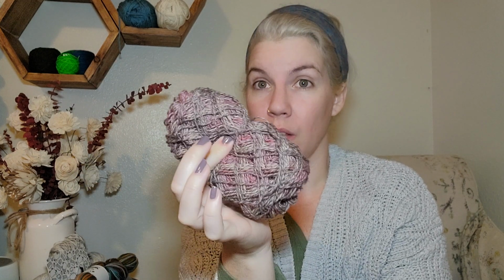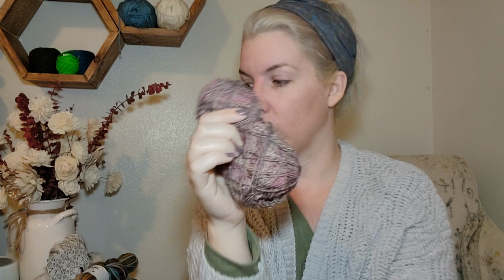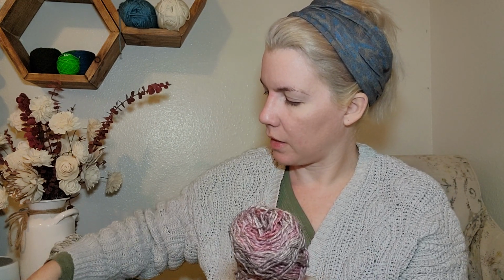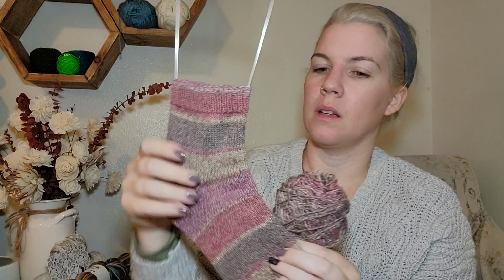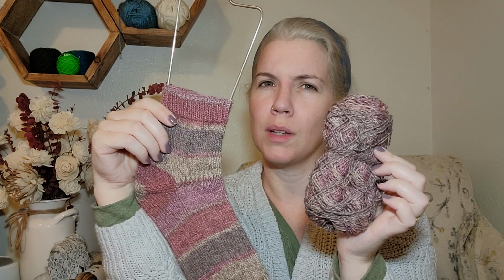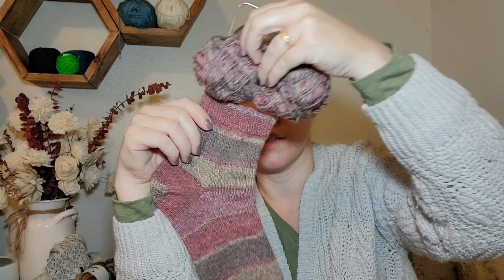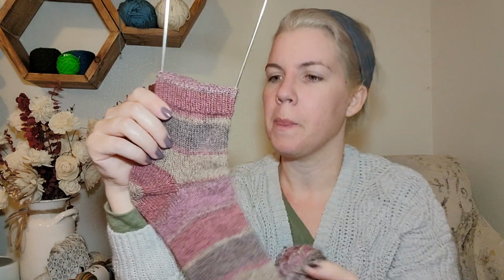So I think I will be able to get another sock out of this, which will be great because maybe I'll make a pair of socks for my sister with this same yarn because I think she'd be into that color palette. And yeah, I know that my first pair of socks I did a full leg on, but this is more than a full leg, right? This is more than just this business, right?